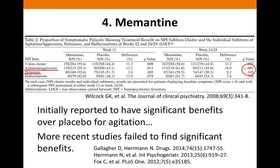So we got all excited about this medication because we looked at secondary analysis, which you should never prescribe based on. And then the most recent studies did not show benefit specifically for these symptoms of dementia. If you don't have another indication for which you would start the medicine, it did not help. What would be another indication? Because it doesn't work for memory either. So the question.